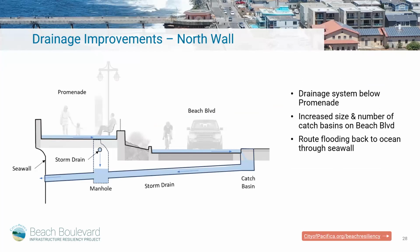So beneath the promenade, there'll be a slope to the promenade and then inlets and the storm drain below. That storm drain will run parallel to the seawall, collect in manholes that will also be tied into the catch basin system along Beach Boulevard. And we think there's opportunity to increase the size and maybe the number of catch basins to help alleviate the flooding that occurs along and landward of Beach Boulevard. So on the north wall, we have enough elevation difference to where this storm drain system can function and convey any overtopping flooding back out to the ocean.